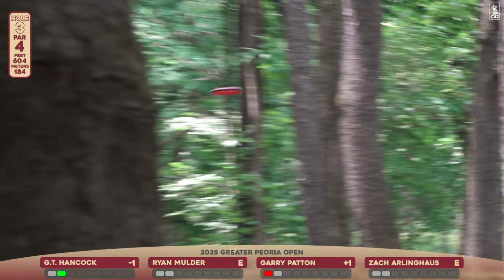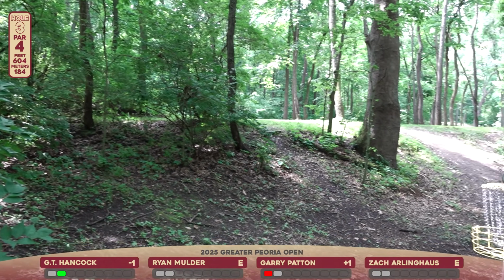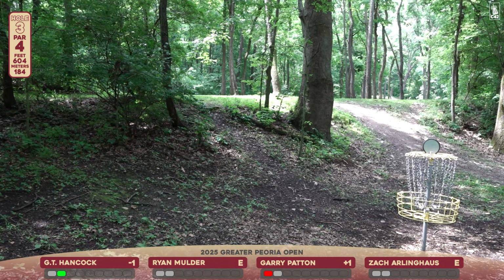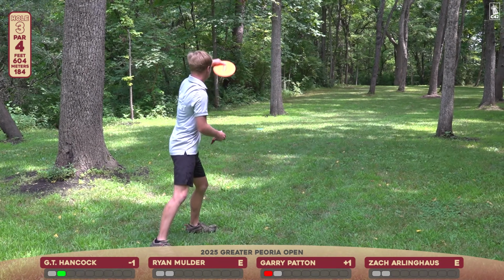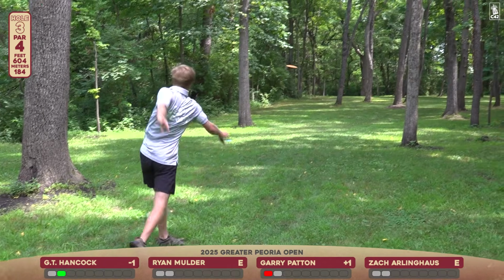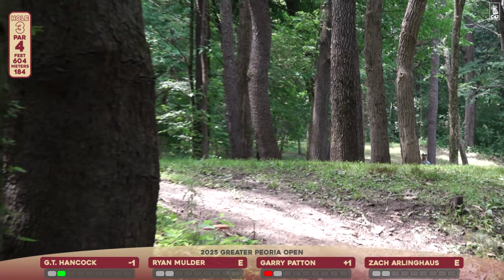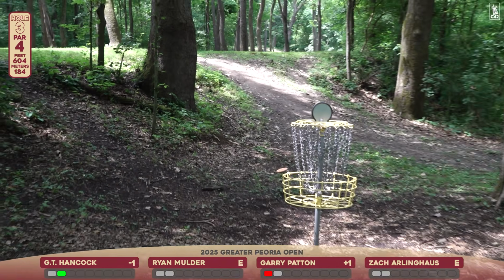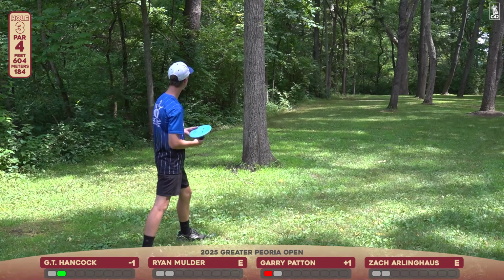Yeah, and what we saw from Ryan there, he had the best drive of the group, had a nice turnover line at it, missed his line by a couple feet. Anytime that happens on this course, you feel it just a little bit more because the lines are so defined. They're there, but you have to hit them, and anytime you miss your line or miss an inside the circle putt, you feel it that much more on this course.